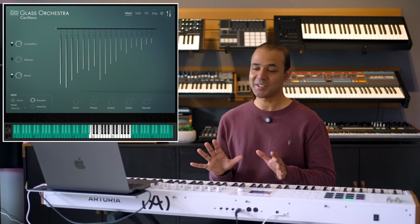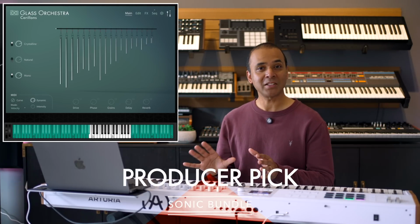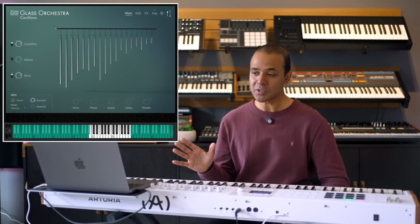I think Glass Orchestra is a sleeper, and I'm going to call it a producer pick because you might not expect to find a sound that will really complete your track in a Glass Orchestra, but you'll be surprised at how usable these sounds really are. I suggest you give it a try.